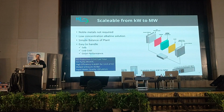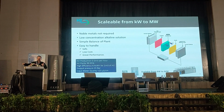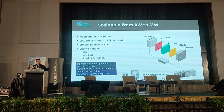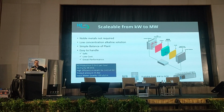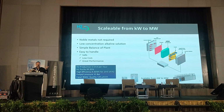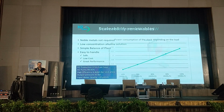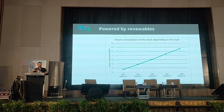One other advantage, this is just a simulation showing how it works, but when you look at the balance of plant, inside that box, that's microwave size, is a power supply, a heater, and a pump. And that's it. Very, very simple. And because it's modular, it makes it easy to replace.